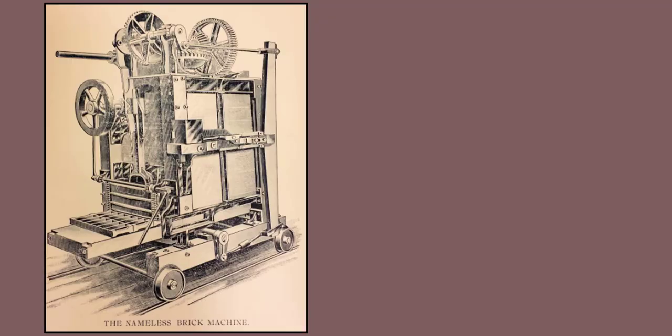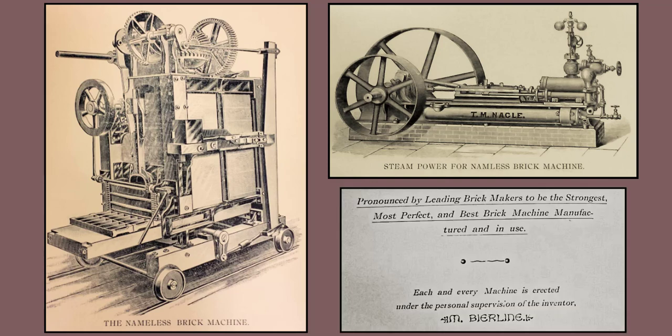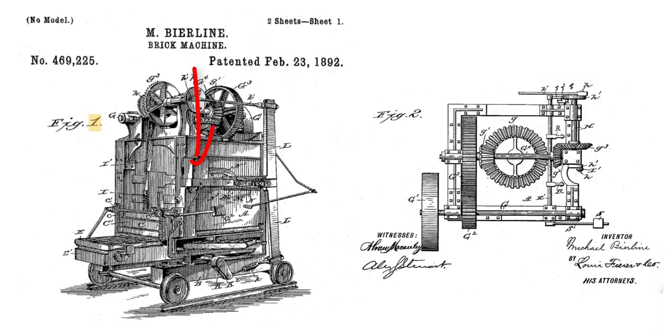The final jewel for the Beerlines was producing a brick molding machine, which they did by the early 1890s. They named their machine the Nameless Brick Machine, and even recommended a certain kind of steam engine to go with it. As the Beerlines were also brickyard owners, they knew the type of machine that would work best with Chaska clay.